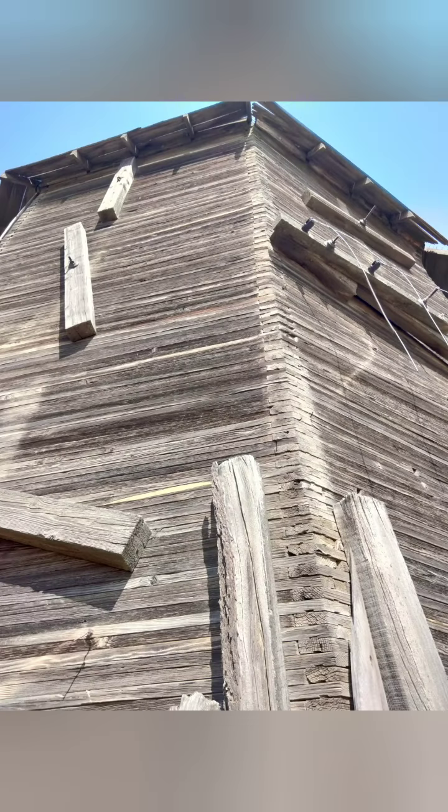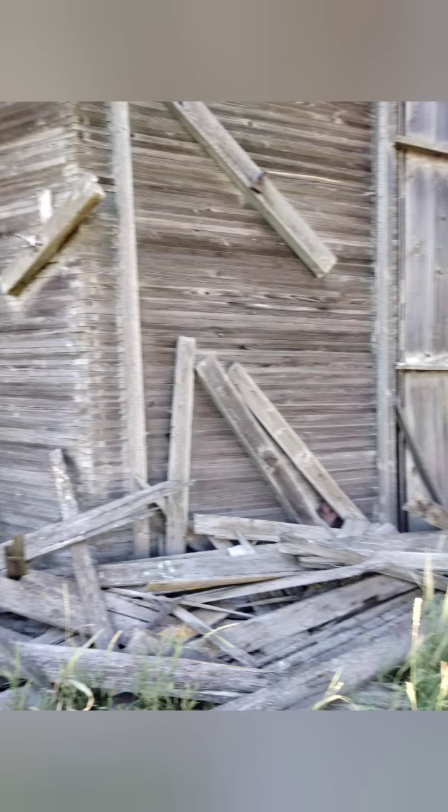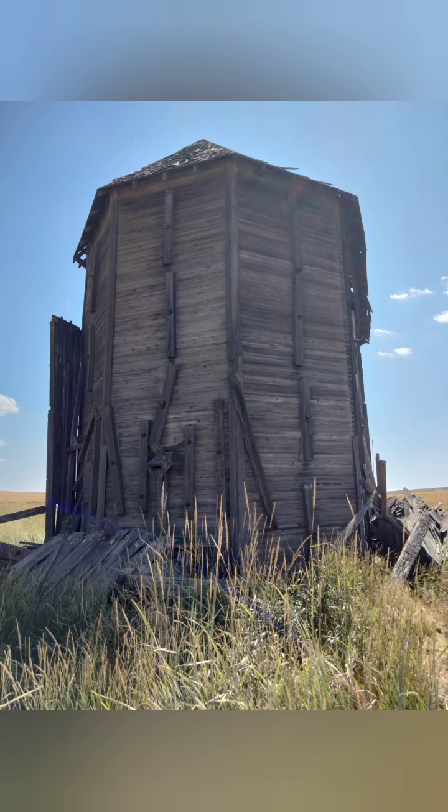Well, anyways, I hope you enjoy the pictures of this awesome homestead, and watch until the end, because there's a really cool graveyard that I found in the back of this house that's really worth looking at.